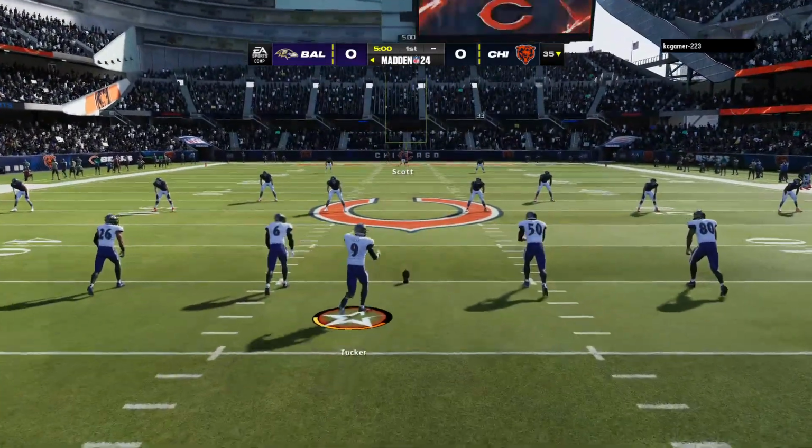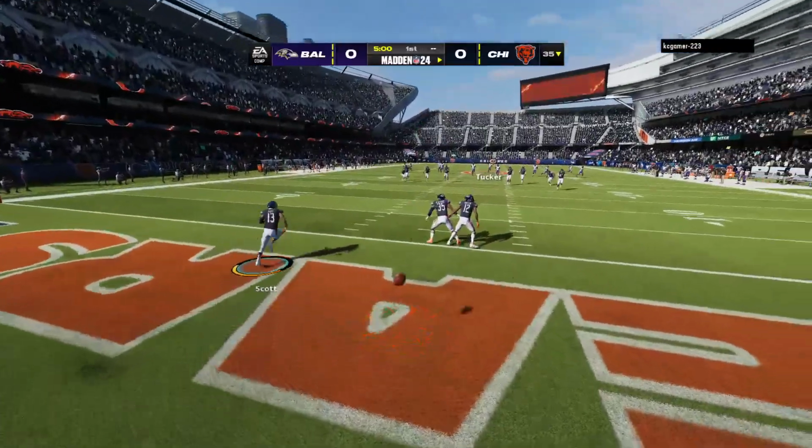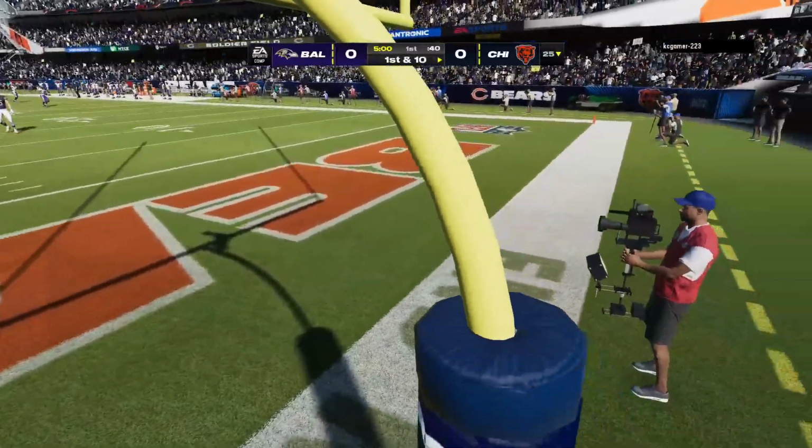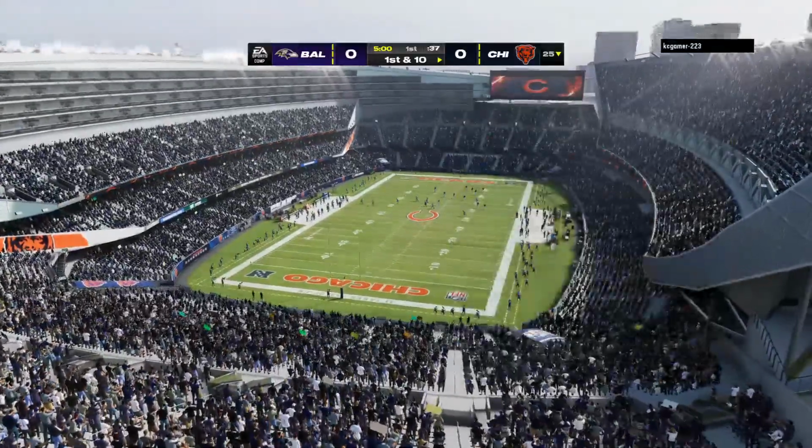Justin Tucker set to boom this one away. And off we go from Soldier Field. And that one will bounce out of the back of the end zone, so we will start here at the 25.